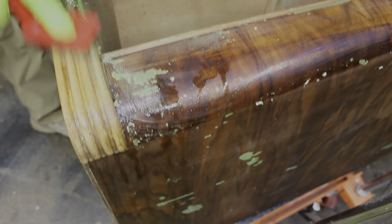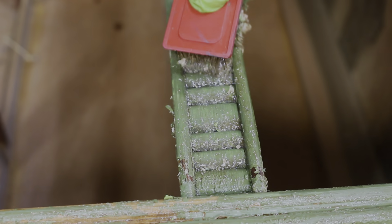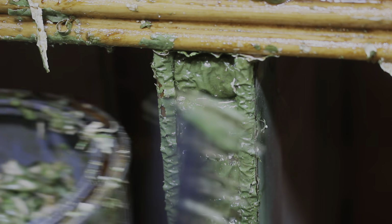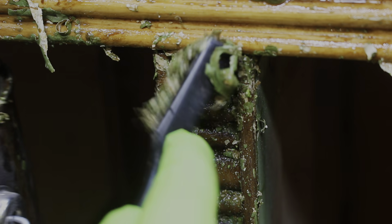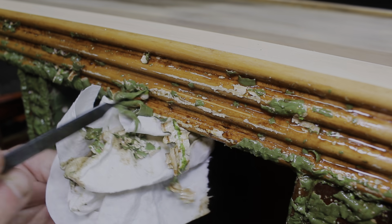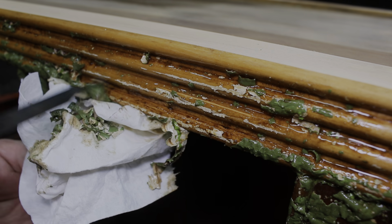This is a fluted cross brace. I like this design feature, but not at the moment. This required a lot of effort to remove the paint, and although this work is often therapeutic, this section certainly tested my patience.